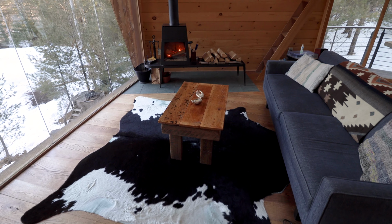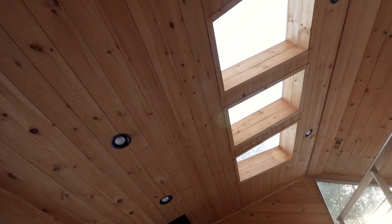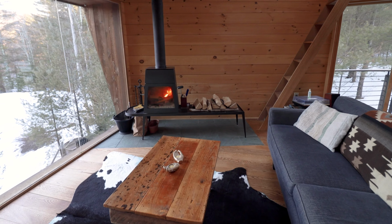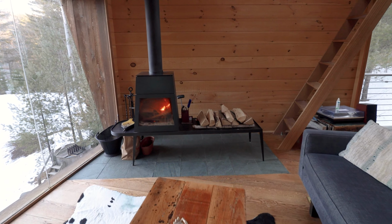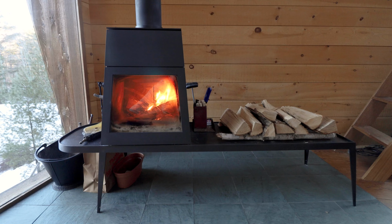I'll also mention there are 3 skylights up top here at the ceiling. There are just skylights and windows everywhere throughout this treehouse. But let's now get a little bit closer to the fireplace, which is definitely by far my favorite amenity found here in the treehouse. But it's a really cool setup.